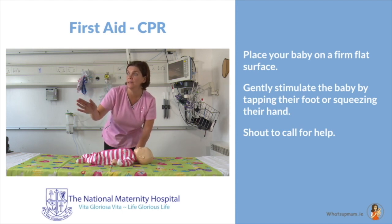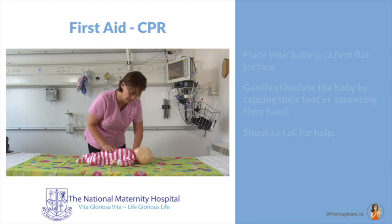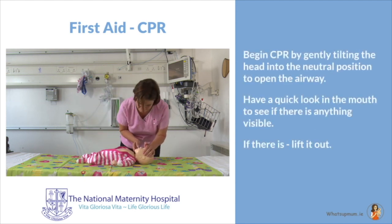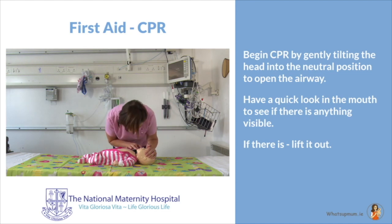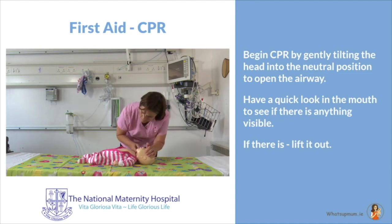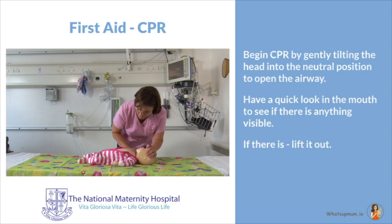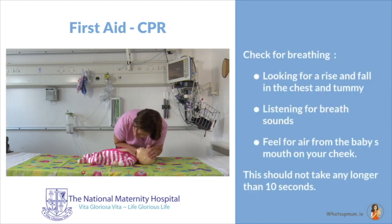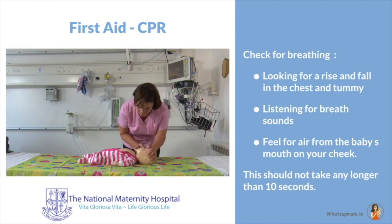If someone responds to your call, ask them to phone for an ambulance. Mary, can you phone 999, get an ambulance, please? Gently tilt the head into the neutral position to open the airway. Have a quick look in the mouth to see if there is anything visible. If there is, lift it out. With the head in this position, check for breathing. Look for a rise and fall in the chest and tummy. Listen for breath sounds. Feel for air from the baby's mouth on your cheek, taking no longer than 10 seconds.